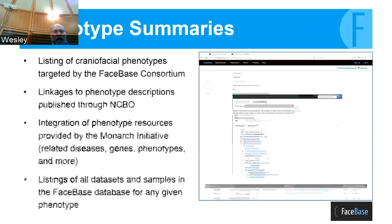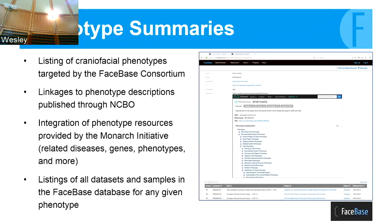Here's the example of the phenotype summary. So as I said, we had gone through and recreated the data. We agreed on an appropriate set of phenotype terms. We recreated the data with the appropriate phenotype. And then what we've done is we've linked that against the Monarch ontology. So what you're seeing here, and again, we'll show you this live, is an integration of the Monarch phenotype browser into a FaceBase page.